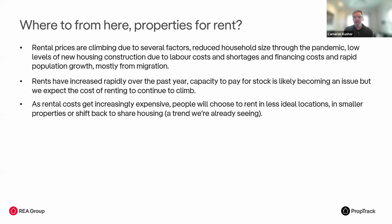And how do people respond? People will choose to rent in less ideal locations, and we kind of mentioned that the areas where you think rental demand would be strongest is not necessarily where it is. People go to smaller properties. So if you're in a house, you go to a smaller house or you go to an apartment. And increasingly, we're seeing a lot of people shift back into share housing. Again, probably not out of want, more out of necessity, that people just can't afford the rent by themselves and need to go back into share housing.